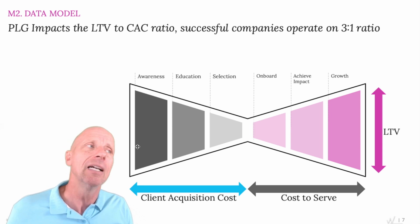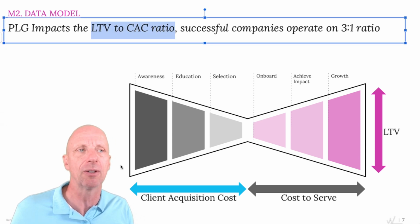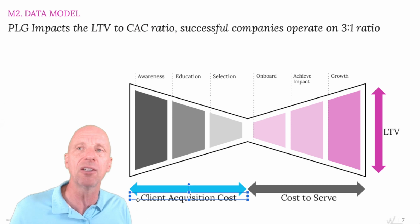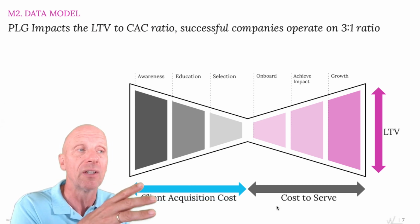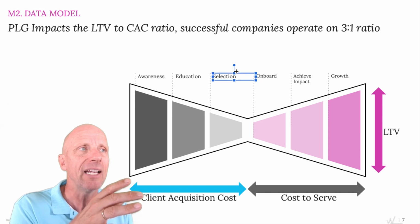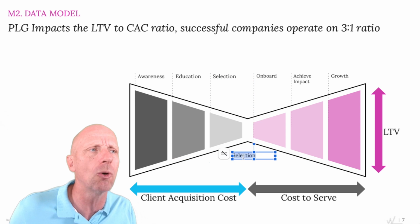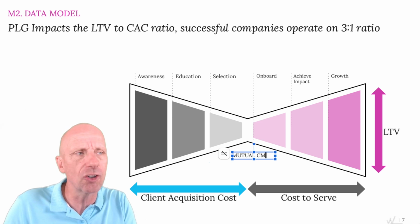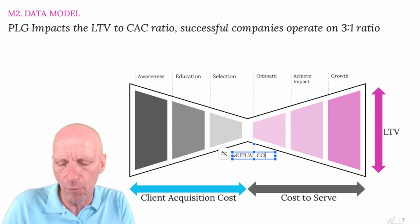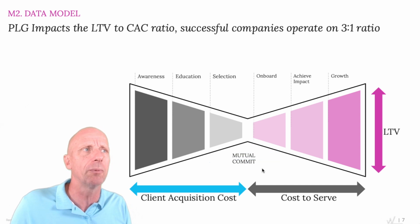What we see here is that PLG impacts the LTV to CAC ratio in this picture. On the left, the marketing and sales funnel covers the client acquisition cost. On the right, the cost to serve. In the middle, down here, is right where the client creates the commit. And I call this mutual commit. I don't call this close. Let's call this mutual commit. Why? Because both parties, in this case, agree to commit to something. Both parties are applying resources and whatnot. So right in the middle here is a mutual commit.